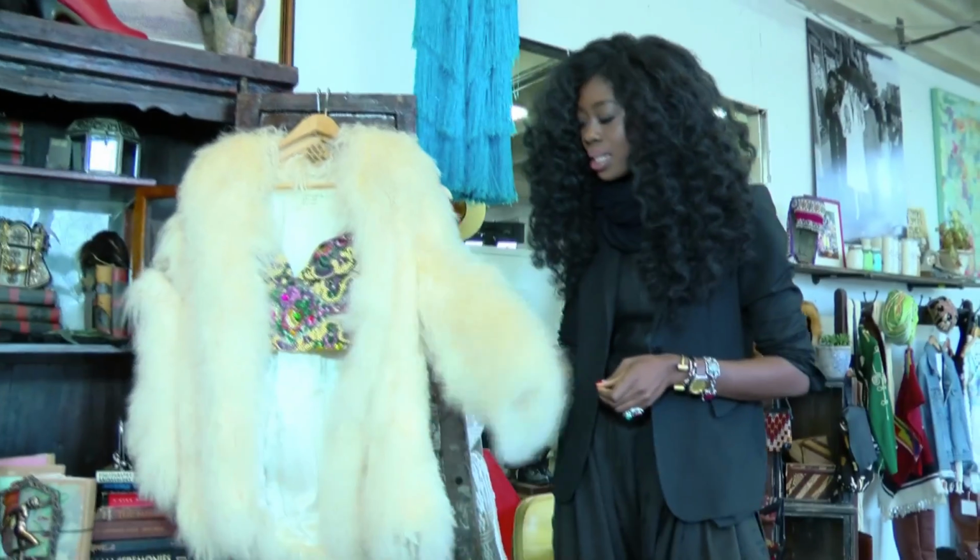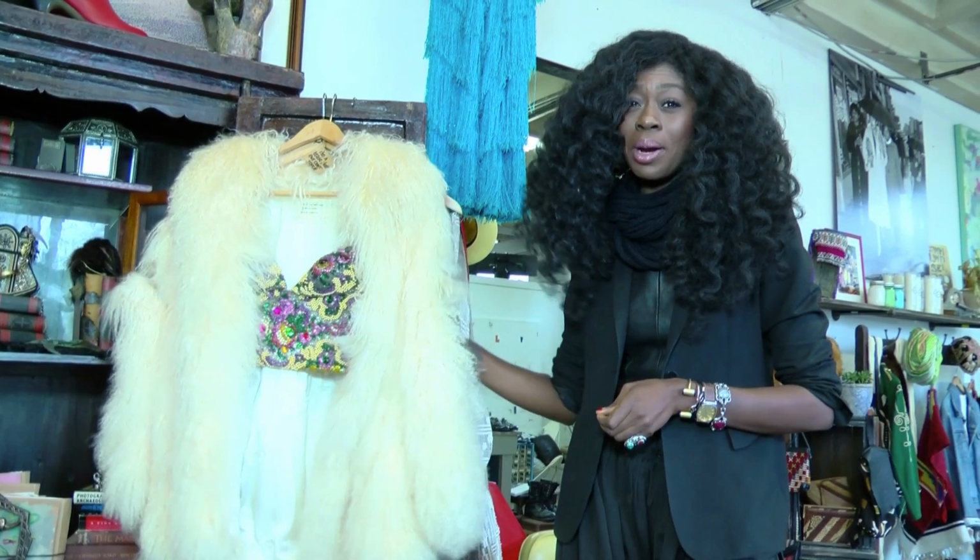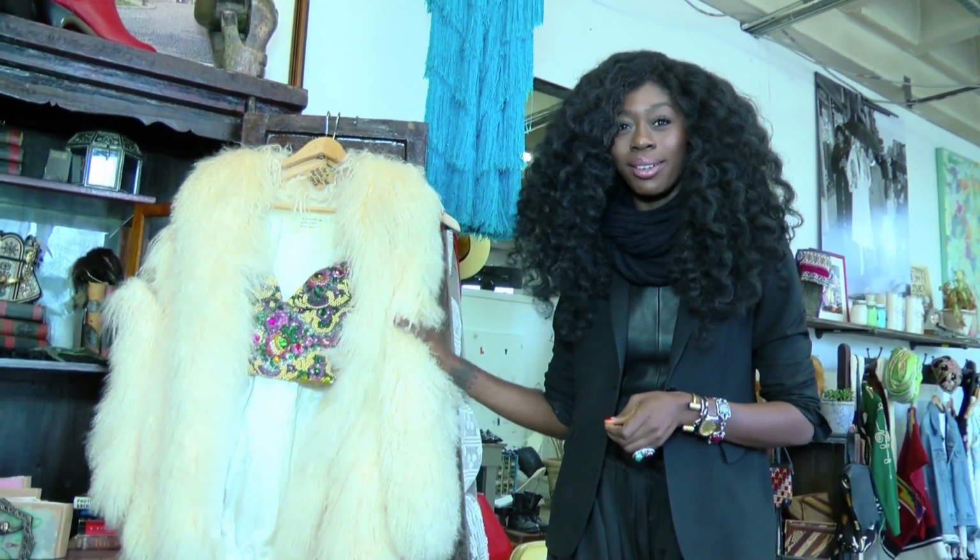And this is a Mongolian lamb coat. This is vintage 1960s. It's a full-length lamb coat, and there's nothing better than a warm, functional vintage fur.